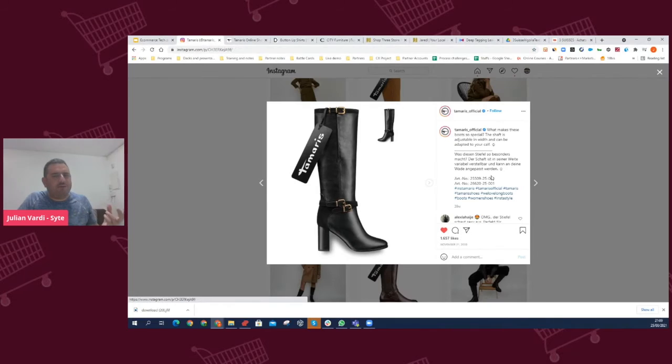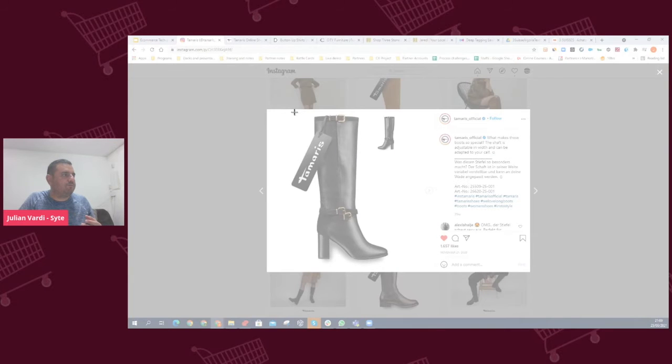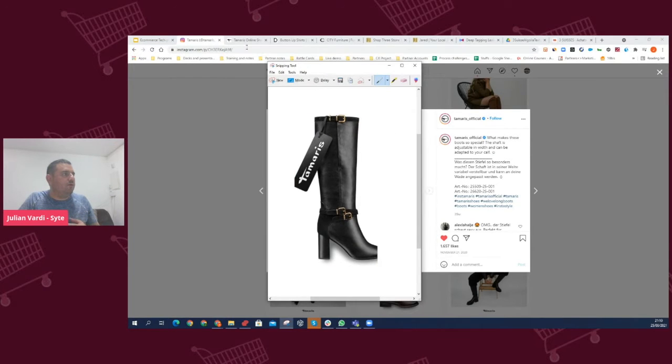Now in Instagram, you cannot link to the PDP. What do you do in this situation? What do you do with this friction? You've got inspiration. Do I go to the site? Do I go and search for it? Do I go through every black boot? So in this situation, I can simply take a photo. We'll go to the Tamaris site.